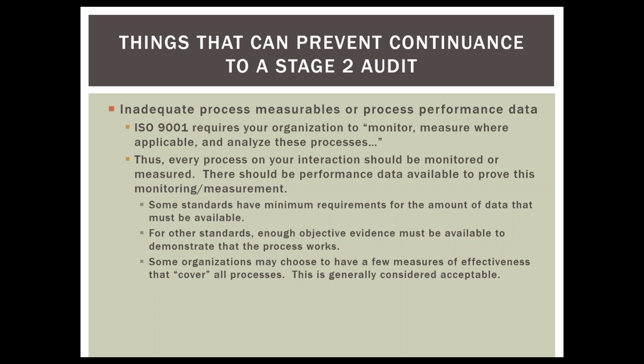Now, some organizations, some of our clients choose to have just a couple of process measures, and they make the argument that these handful of measures reflect on the entire system and on all processes. And that's completely fine if that's the model that you've gone with.